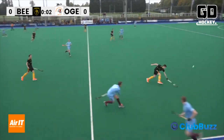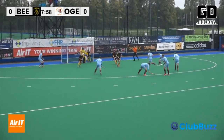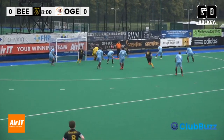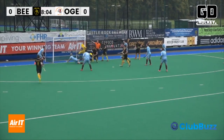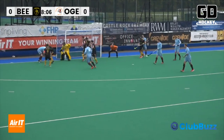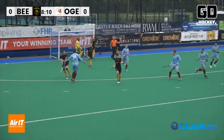Instantly, it's out to the left side. Matt Richards getting an early touch. 8 minutes on the board. That's blocked by Hojwan. Ball still live in the circle. Awful lot of bodies in front of him, and that's just somehow not gone in the goal. That hit a foot as well. It's going to be a Beeston ball.